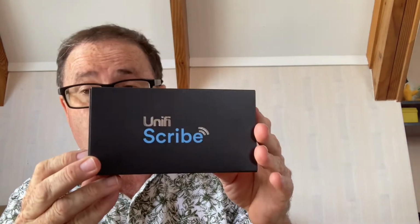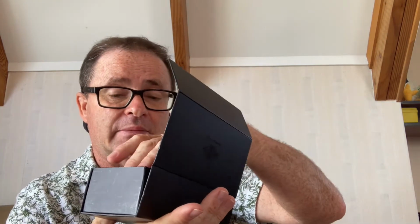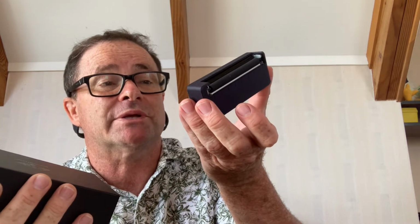It's remarkable. Let's look at Scribe. Here we are. This is the Scribe by Illuminati Magic. It's basically a thermal printer. It's extremely small, very durable. I'm a big fan of thermal printers. We've reviewed other great ones in the past too.